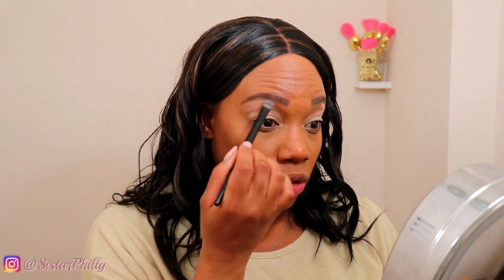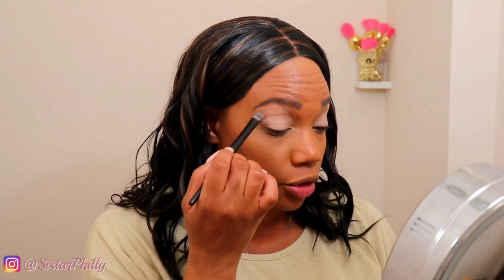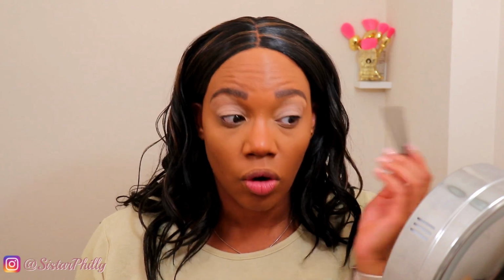And like I said, normally I'm going to go over this particular area with a more muted shade. And I just think it's easier to cover this area up with eyeshadow when I'm using something that's just not so bright. Because when I used to use all one shadow on my lid, I would have to put a whole lot of eyeshadow up here to cover up the primer or the concealer.